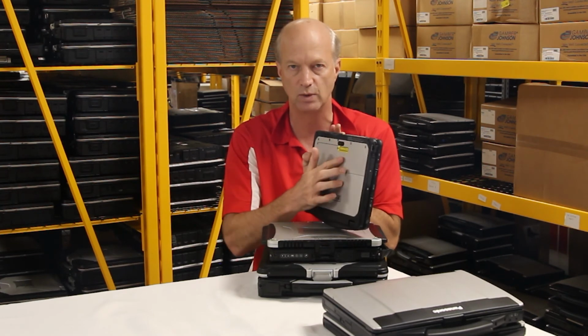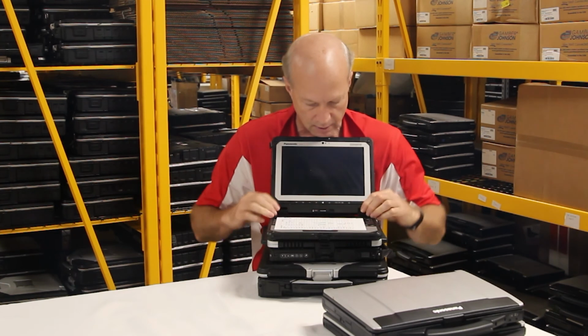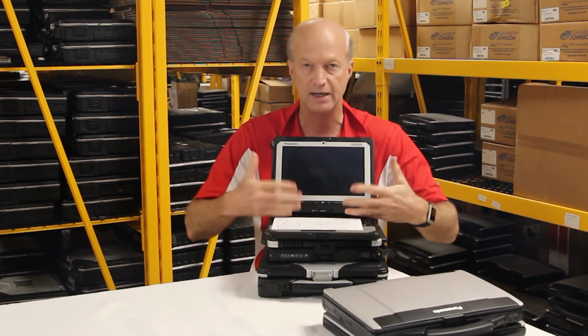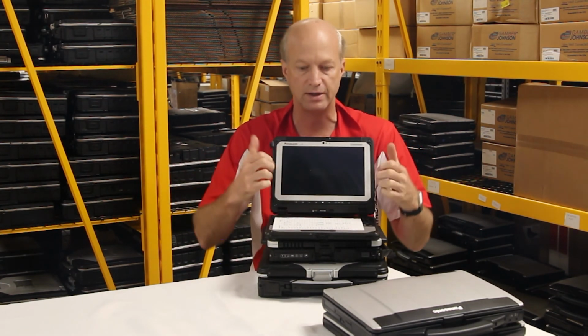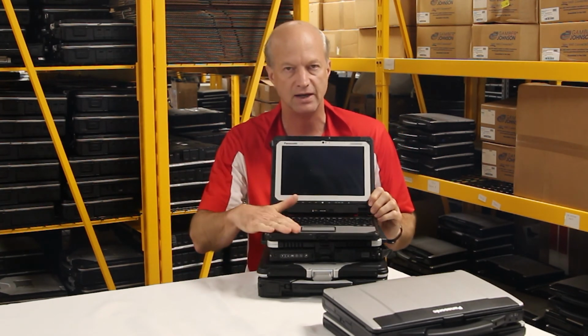So you could take this, remove it from its base, walk around with it and do things like that. That's on the Panasonic Toughbook CF-20.